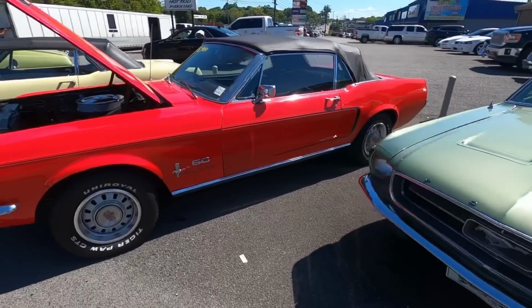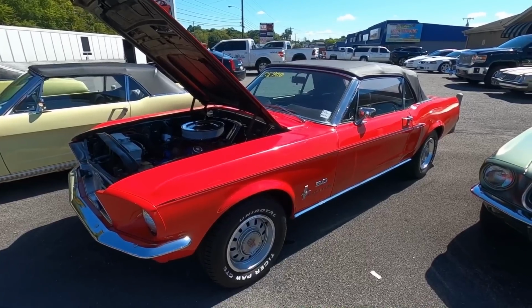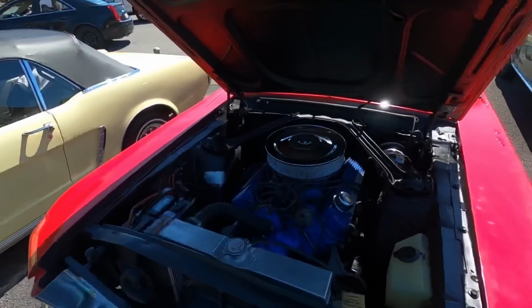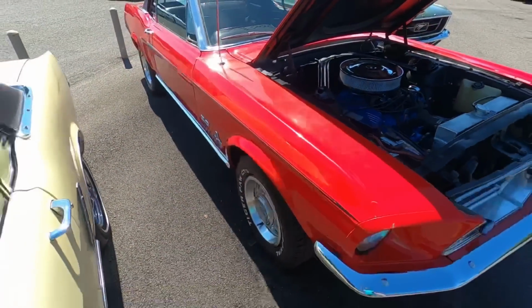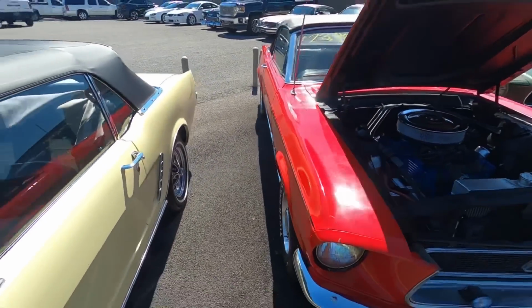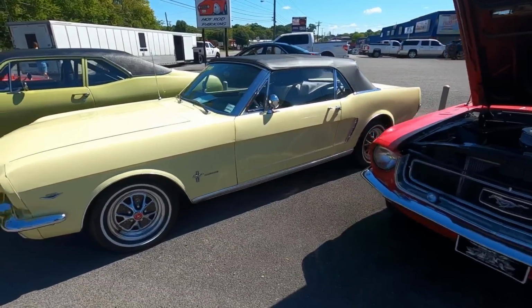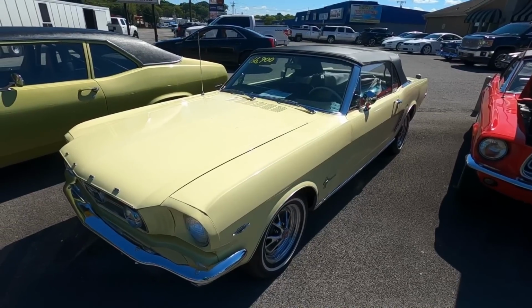Another new one to the website, a 68 Ford Mustang. She's a convertible priced at $23,900. In yellow, 65 convertible. Pretty nice Mustang here, $36,900.